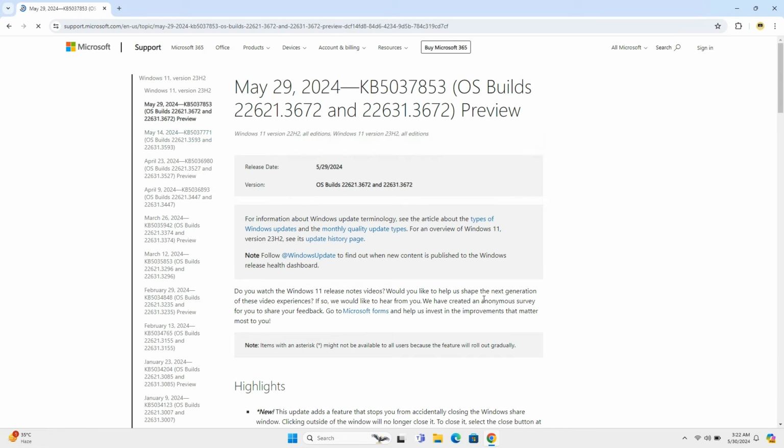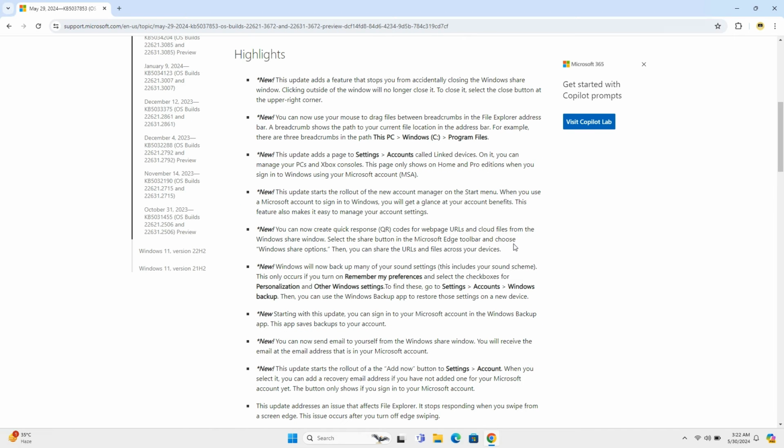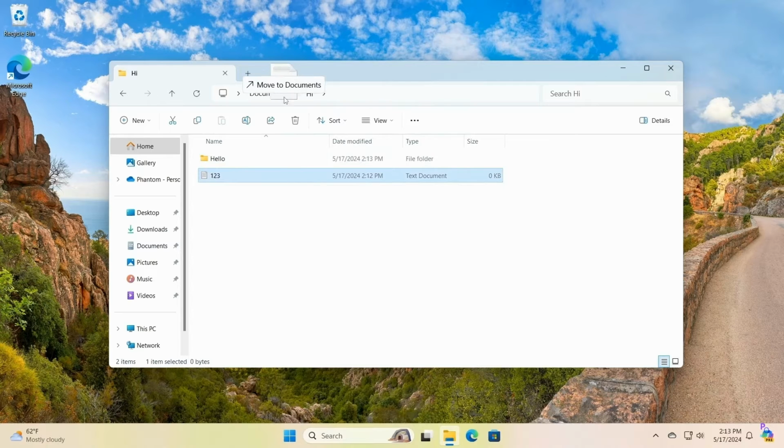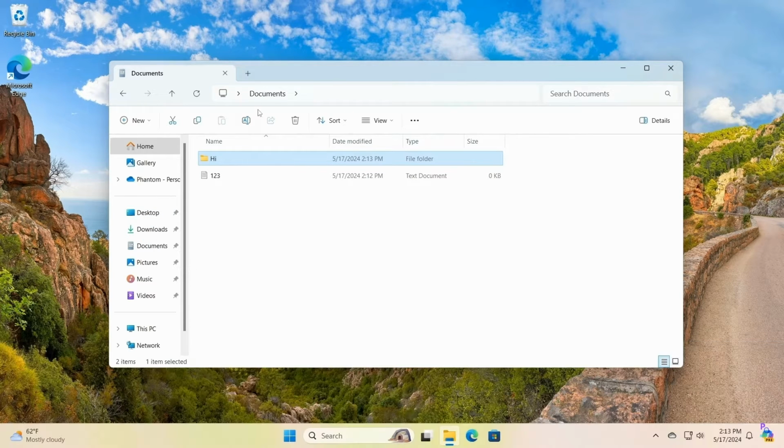Now, talking about what's new in today's update, this update adds a feature that prevents accidentally closing the Windows Share window. That means clicking outside of the window will no longer close it. Next, you can now use your mouse to drag files between breadcrumbs in the File Explorer address bar. A breadcrumb shows the path to your current file location in the address bar.